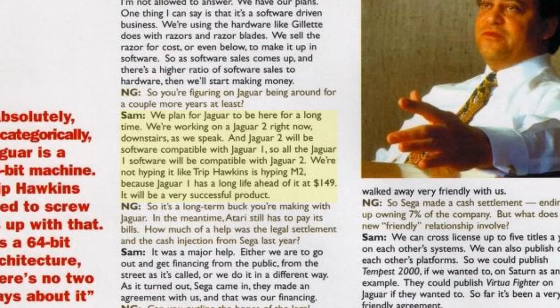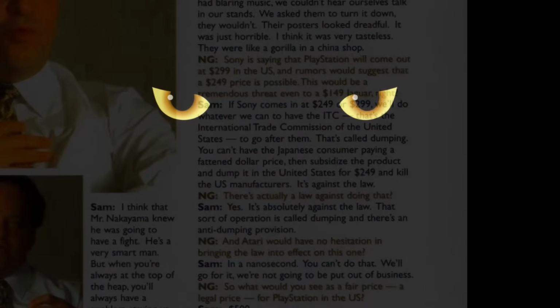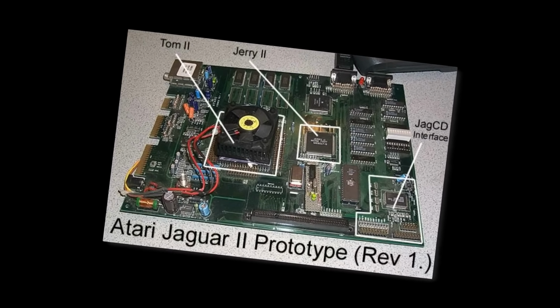for attempting to subsidise the cost of a PlayStation via Japanese sales and dumping it in the US at a reduced cost. None of these statements would come to fruition, although some Jaguar 2 prototypes are known to exist and do work with existing Jaguar titles.